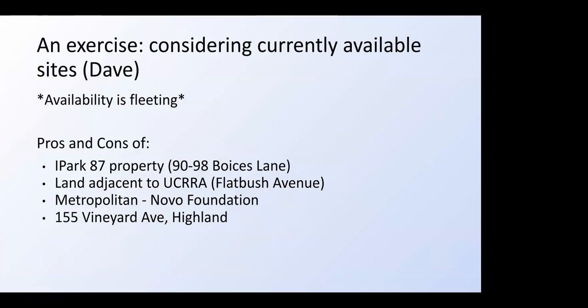So what do you do? You look at existing buildings and you say, well, here's what I like about this building. Here's what I don't like about this building. This iPark 87, the old Tech City in Kingston, it's a giant property and right in the middle of everything. Lots of access when it comes to buses and things like that.